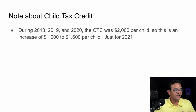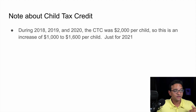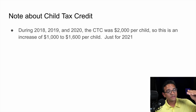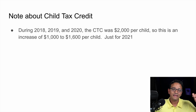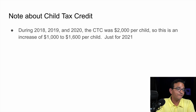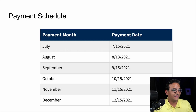So this is why this is particularly different than how it used to be done before, because the child tax credit has been increased from $2,000 to $3,000 or $2,000 to $3,600, depending on the age of the child, and half of it is being delivered monthly from July to December. So in either case, whether you get it in advance or you don't, and you have less than that income threshold, you will get the entire tax credit at the end of the year.